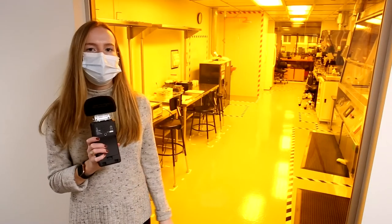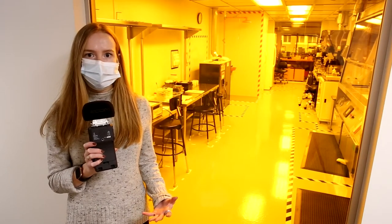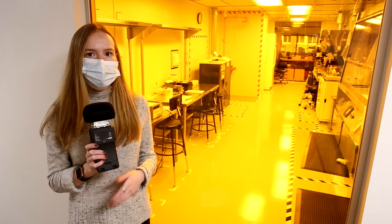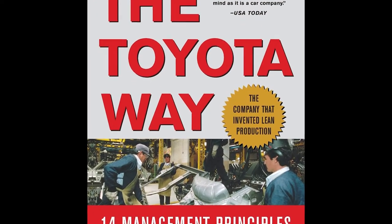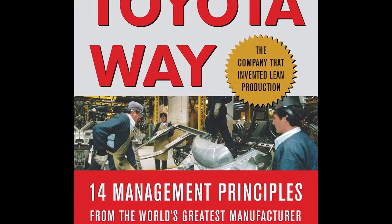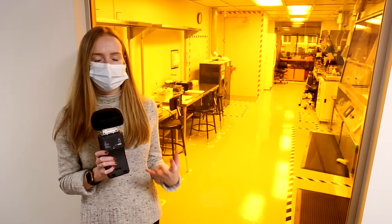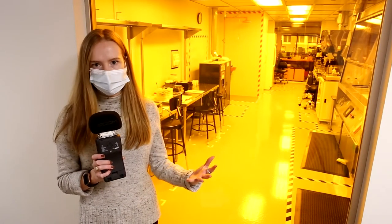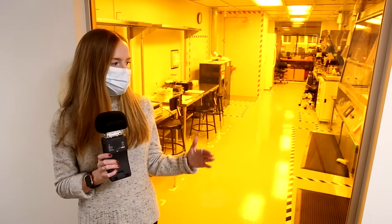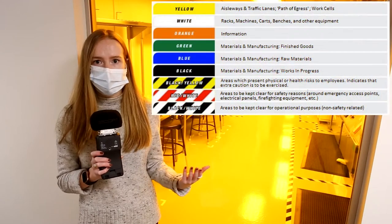Another really cool feature about our YellowBox is that we use 5S methodology as a system of organization and management in there. It was inspired by the Toyota production system, which Toyota is one of the leading auto manufacturers, and it's largely in part because they implement these lean principles such as 5S. So what is 5S? 5S is a color-coded system where items and areas are assigned different colors based on their functionality.